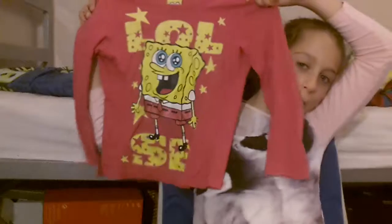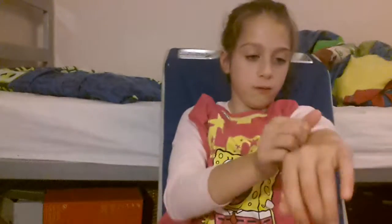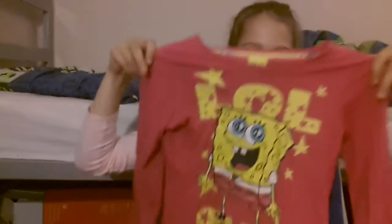Next is these. SpongeBob. This is definitely too wee for me, but it is actually good for the summer because it's a bit wee, like it's probably up to here. Even these ones are getting a bit wee, but probably like up to here or something. But that's good because you don't have long sleeves. So, and it says lol.